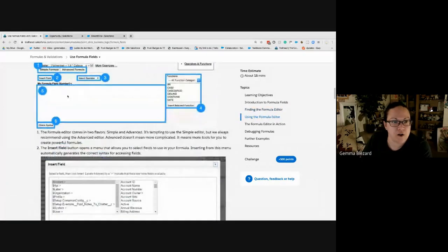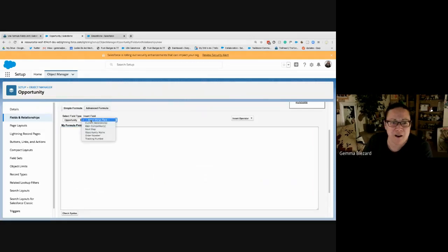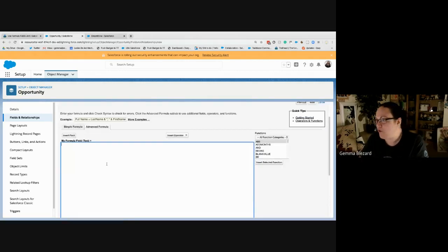I just want to walk you through what these mean. So the simple editor is, I always use the advanced editor anyway, but the reason that you would have a simple editor is if you just want to create formula fields that are based on fields that are on the object you're looking at, or if you just want to go and get things like the current user or the current user's profile, etc. But advanced formula means you can do more with your formula. So that's why we recommend using that.